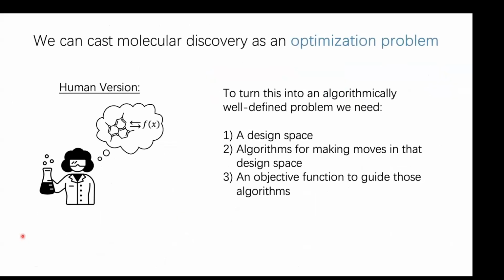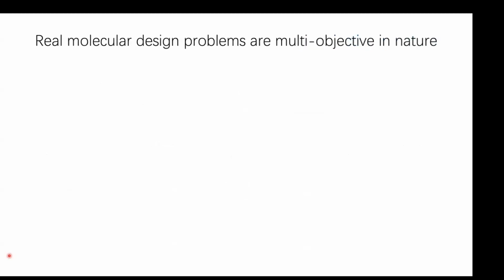Okay, so we've got a way to define our design space. We've got algorithms for making moves in that design space. Now the question becomes, how do we actually tell our algorithm what moves are useful to make? What does our objective function look like? The first thing I want to highlight here is that in real life, molecular design problems are always multi-objective in nature. We never really have single objective optimizations that we want to do.